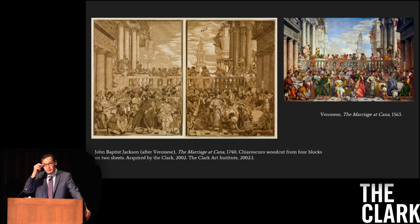In 1731, the printmaker John Baptist Jackson arrived in Venice, where he undertook a grand project reproducing 17 large paintings by Venetian Renaissance masters. This sizable chiaroscuro woodcut, remarkable for its subtle application of a wide range of colors, shows Jackson's attempt to convey the monumental scale and the rich colorism of Veronese's painting.